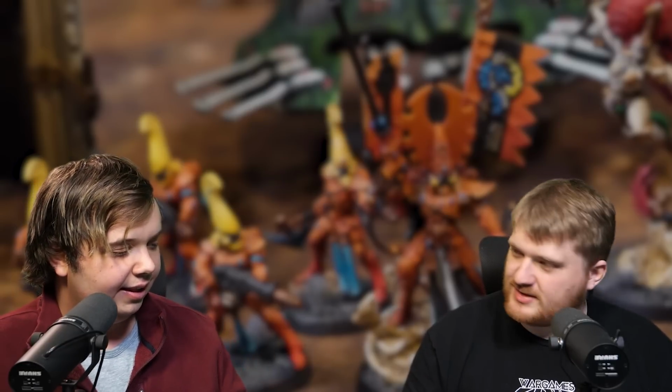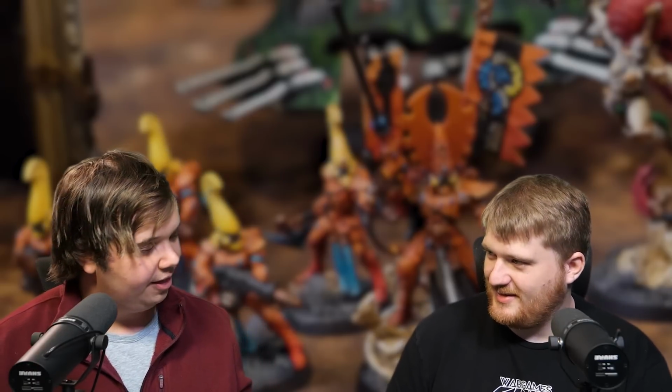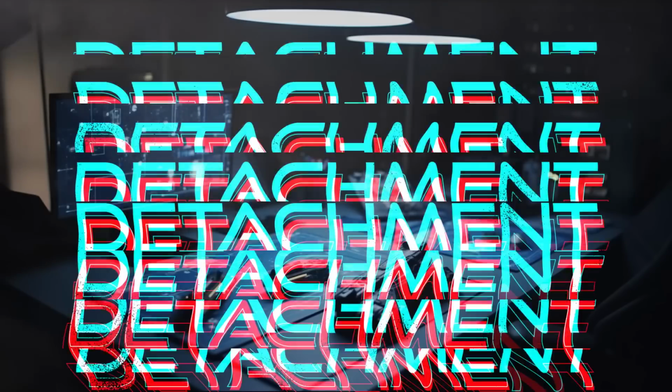Yeah, I'm not as big a fan of this detachment. I think it's okay. I think it's fine. It's definitely better than the Guardians because you can at least use it on real datasheets. But let's get to some spice. Okay, this is the other spicy one. So I think this is number 2 on the list.